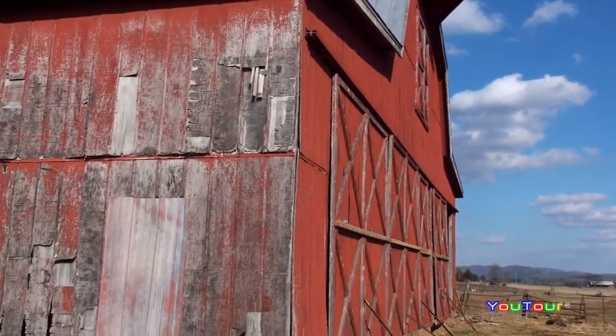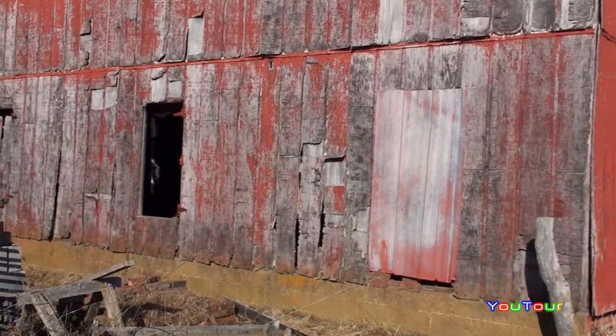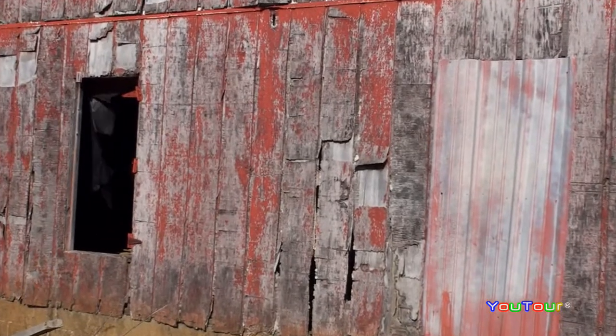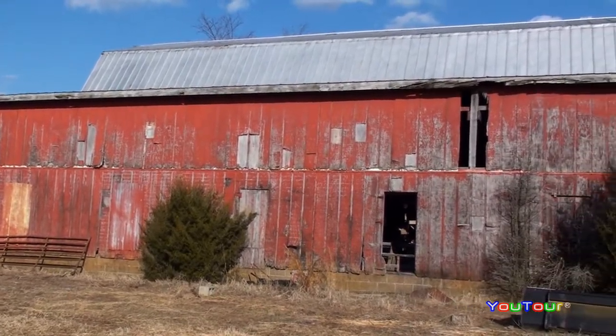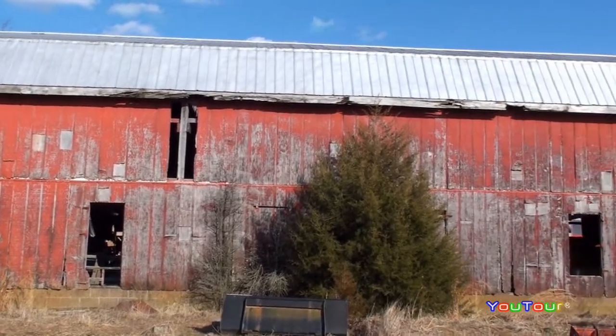It's a stick-built barn. It seems to be structurally in great shape. It's got a great tin roof on it, but you see here the siding is rough. Does need some new siding. And if you're facing the barn from the highway, this is the left side. It'd be on the west.